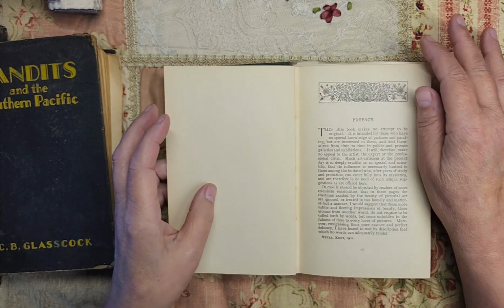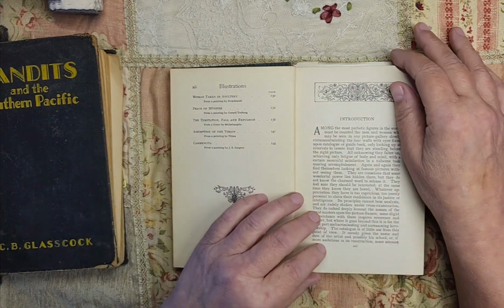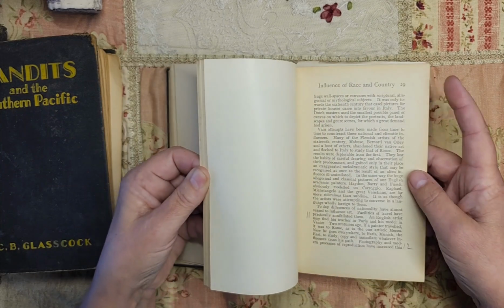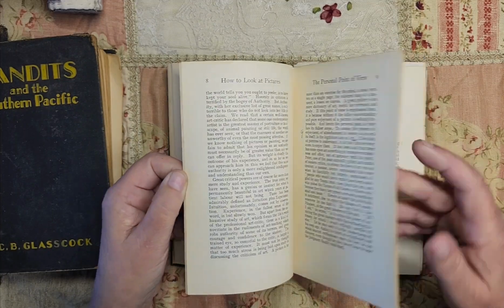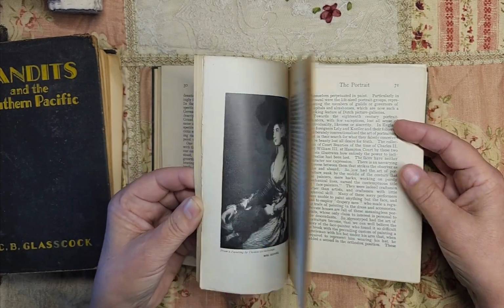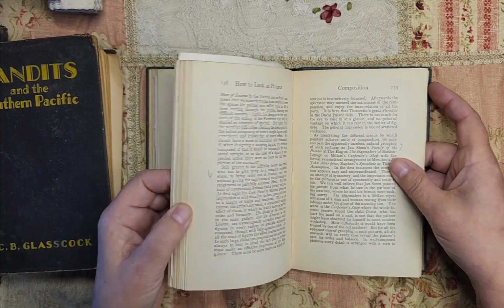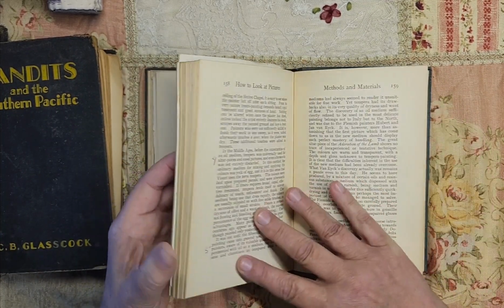1905, Knickerbocker Press. And it has these pretty little page plates all through it. A little bit of penciling. And there are a few book plates. And there is some penciling, but to me that makes it cooler because someone really took the time to read it and mark their favorite places. And they're in pencil, so they would be easily removed. This paper is actually in good shape. Could probably use it just as it is. Color.